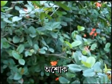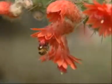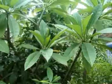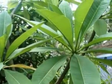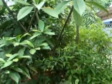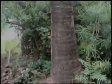This plant is called Ashoka. It has sorrowless flowers. Popular name is Sita Ashoka. This plant is popularly known as Kathgolab. It has sharp leaves. This plant is called yellow oleander or bestel tree. Bengali name is kolke. The flower is yellow in color. This plant is called coconut. It is a very tall tree.